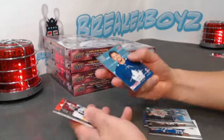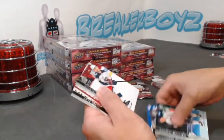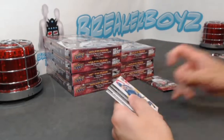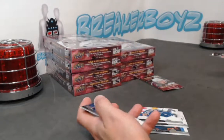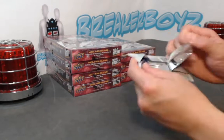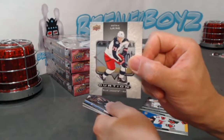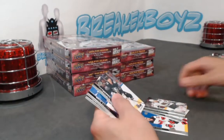We have a Nick Robertson special edition rookie class. Yeah, with Ty Smith, Dazzlers. Ovation of Patrick Laine in his Blue Jackets jersey.